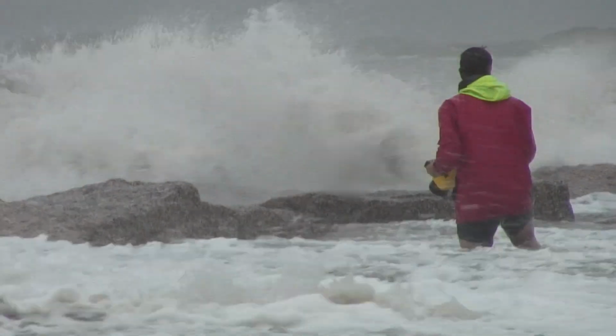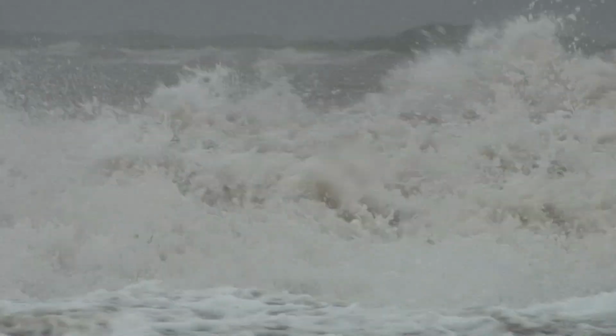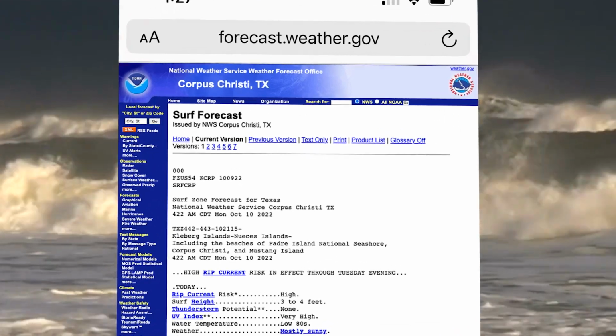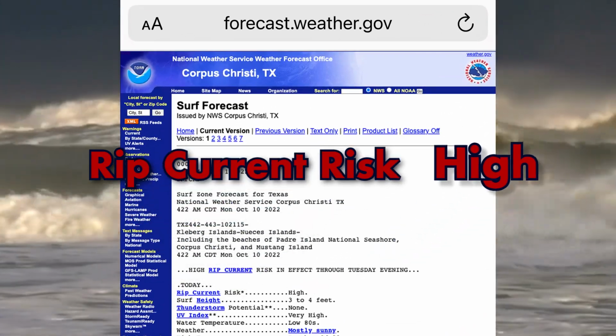For any beach you visit, and especially those without lifeguards, educate yourself beforehand about the conditions, exercise caution, and stay on top of weather and surf forecasts.